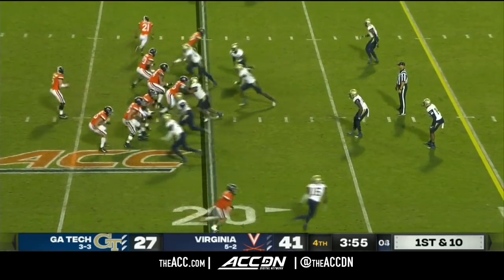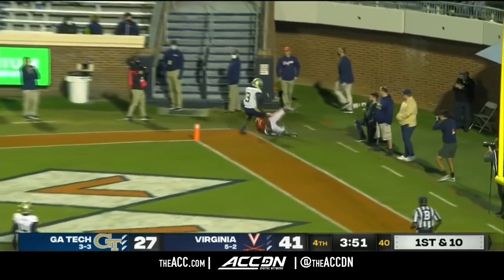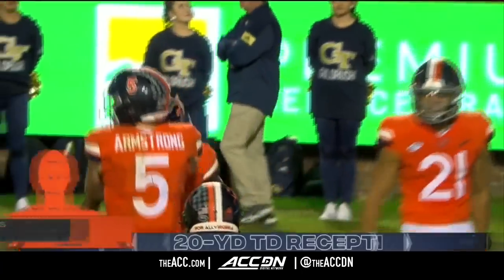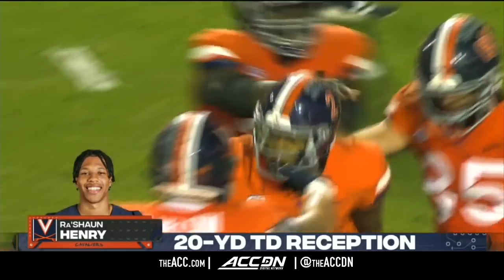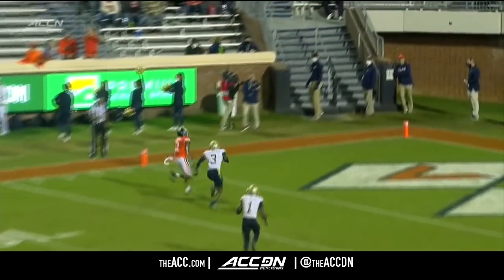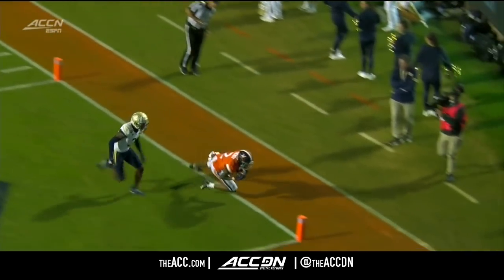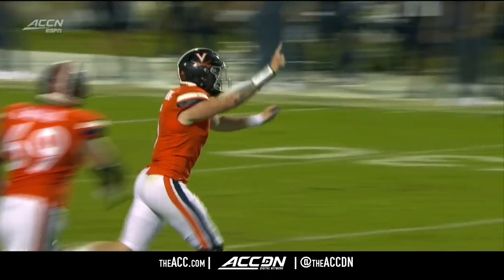Wide left. Talapapa in motion. Armstrong wants him for the end zone. A diving catch in the end zone and a touchdown. Henry with a sensational catch. A 20-yard touchdown grab. And the Cavaliers strike again. Armstrong up at the top of your screen. Just a go route. And Trace Willing is looking inside like he's going to trap something else. And just right over the defender towards the back pylon.